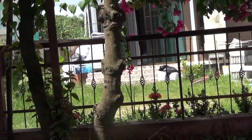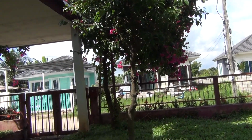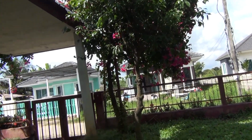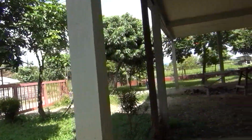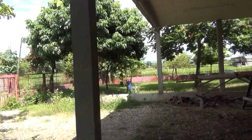The good news is that everything else is growing. This Mandarin Plum is coming along. It's getting big. Yeah, so that's good. Everything else back here in the back, it's doing well.